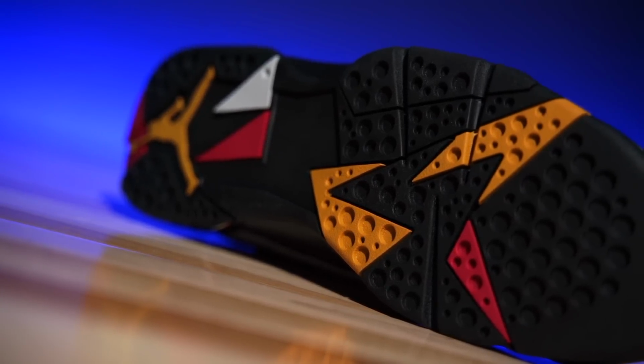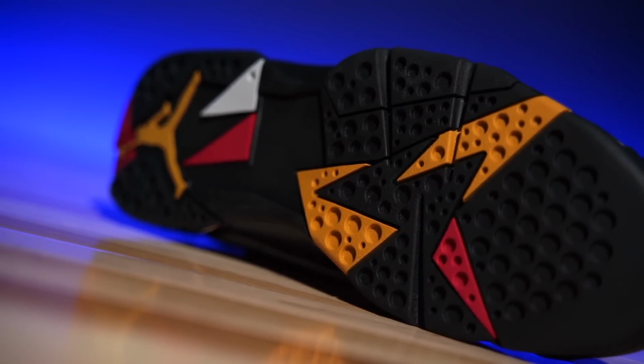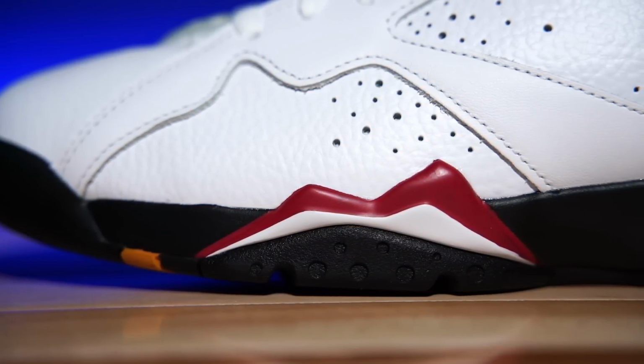It just looks weird. But as far as the outsole is concerned, I mean, come on, man, this is gorgeous. A lot of people don't know this, but this was actually inspired by African art, so I think that's really cool. And then the polyurethane midsole is, well, polyurethane, so there you go.